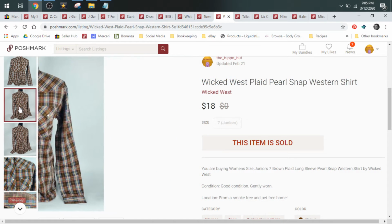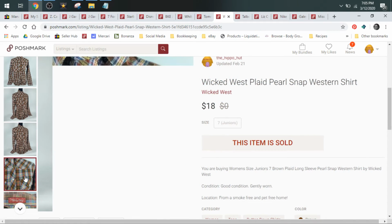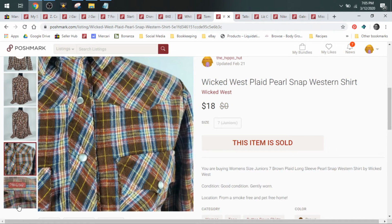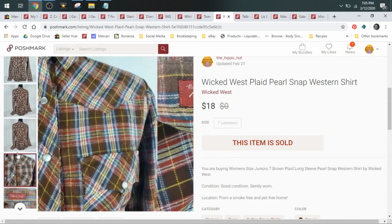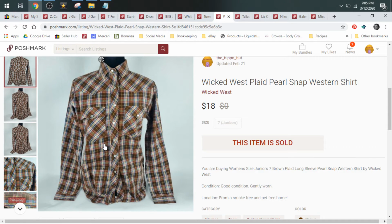This is a woman's pearl snap shirt. It's a nice looking plaid shirt with these nice pearl buttons. 99 cents at the Goodwill. And it sold for $18, which left us a profit of $11.28.